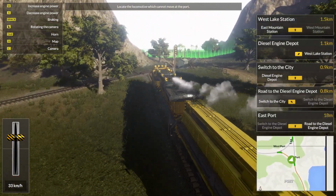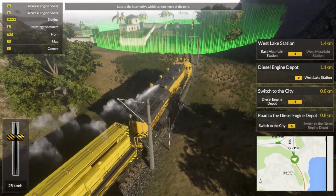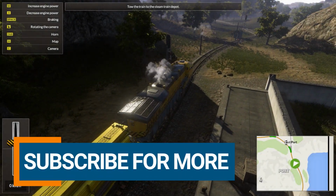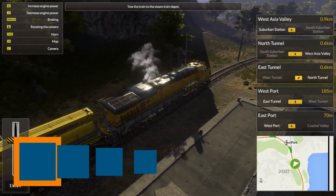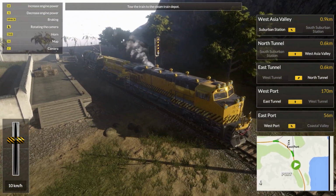Speaking of view, we have into view a train that has seemingly stalled out up here. A steam train that could no longer deliver from the port, so we're going to tow it back to the station. You guys know the drill by this point, right? We go pick up the train on occasion if it can't get out of its starting area.